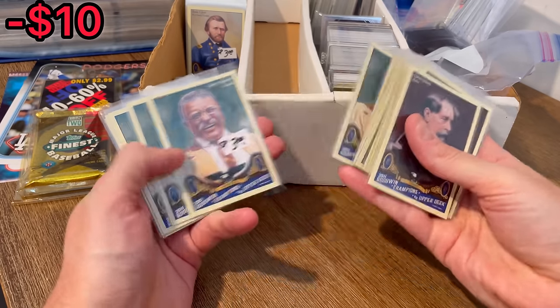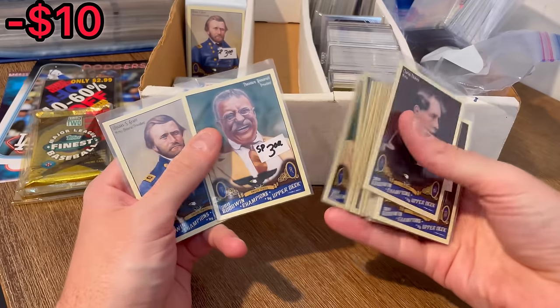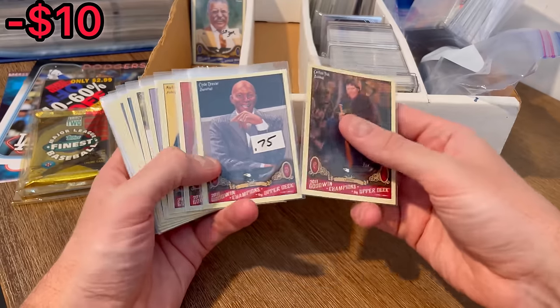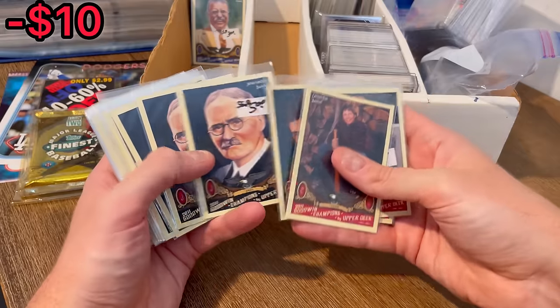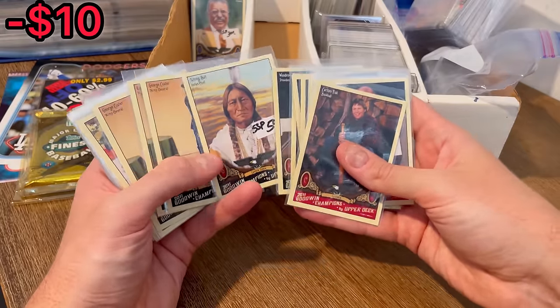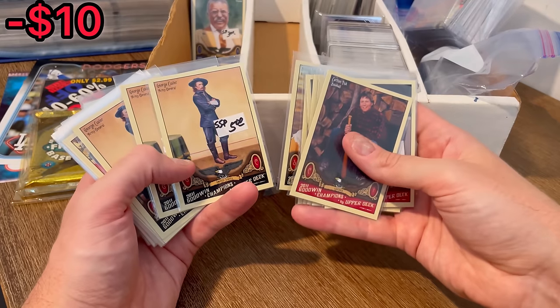Theodore Roosevelt. Shout out to Teddy. Ulysses S. Grant. James Naismith. Woodrow Wilson. Sitting Bull. George Custer.